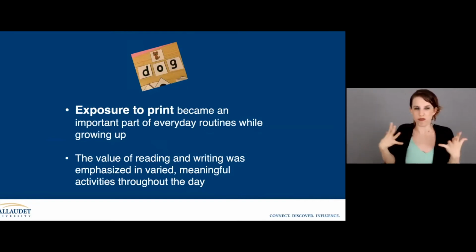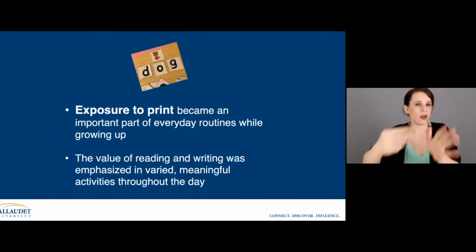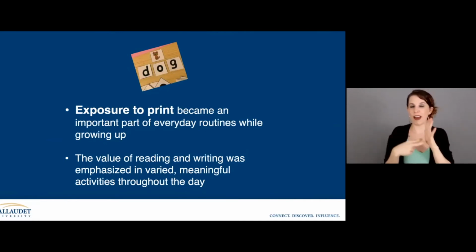But my mother taught me both. So I really picked up on ASL and I learned how to read very quickly. I had my first words when I was 3, and that was really important.